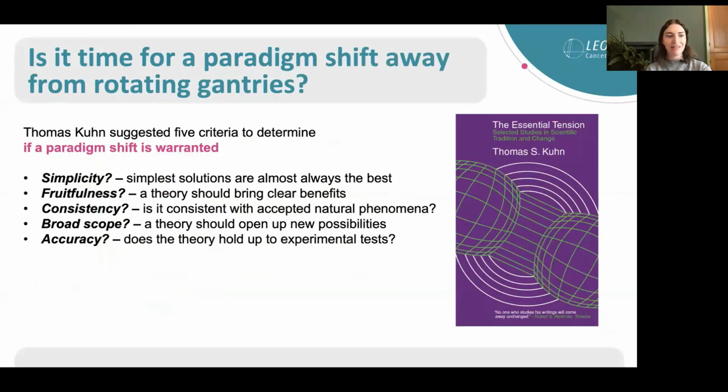So let's review those criteria for a paradigm shift. I hope I've convinced you that upright radiotherapy is simple, it's fruitful, it's consistent with what we already know, it has tremendous scope for new technologies, and the last of these, we're starting to build up a body of evidence indicating that upright radiotherapy is accurate. But of course, there's really a lot of exciting work to be done on this last one, which is why I'm so proud to be part of the research team at Leo.